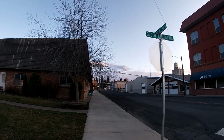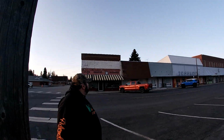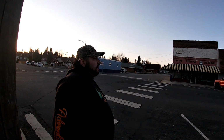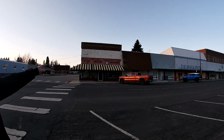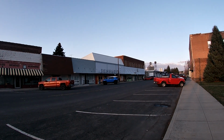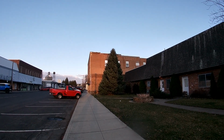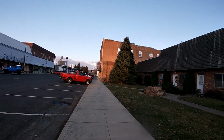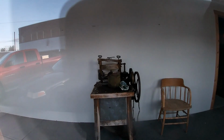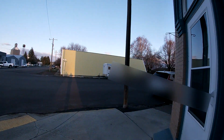If you turn around over this direction, you've got the whole block there. You can see the cafe building, and then you pan along the block. There's an antique store in the center there, and then some old, might be another couple stores down on the end there. I don't know, we have to walk down there and look. There's an old washer. That's neat. Now we're at the corner over here.